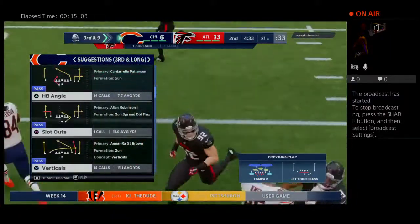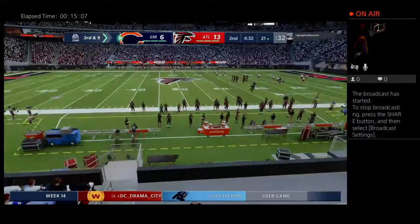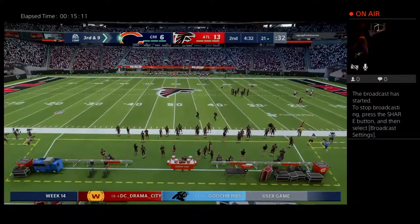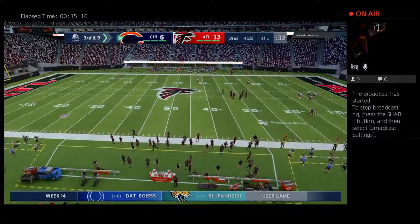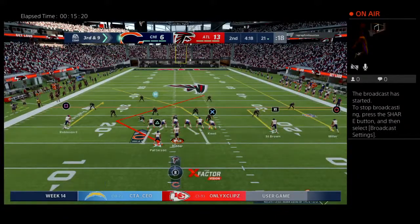3rd down and 9. This defense has really flown around in the first half. They've gotten to the ball carrier before they can really get started. Offense going to have to come up with something else in order to try and get this running game going. So a 3rd and 9 and 6 defensive backs out there in the dime, patrolling the passing lanes.